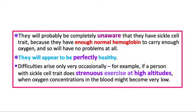They will probably be completely unaware that they have sickle cell trait because they have enough normal hemoglobin to carry enough oxygen. So for the most part, they probably won't have problems. They may appear to be perfectly healthy, and difficulties arise only occasionally. For example, if they go to a place with high altitudes or do really strenuous exercise, then oxygen concentrations in the blood might become low.